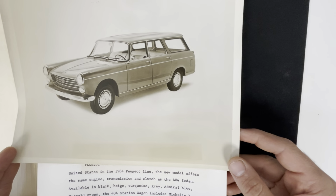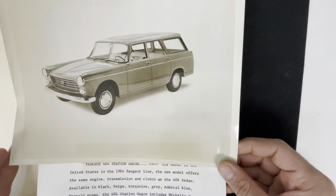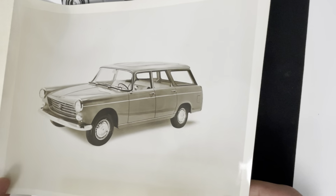Available in black, beige, turquoise, grey, admiral blue, emerald green. There you go. An emerald green one of those. That would be something.